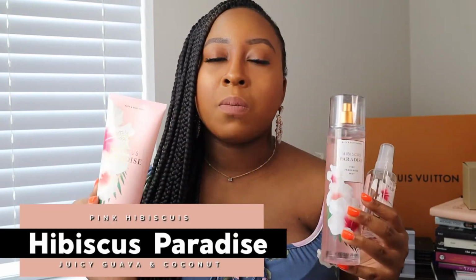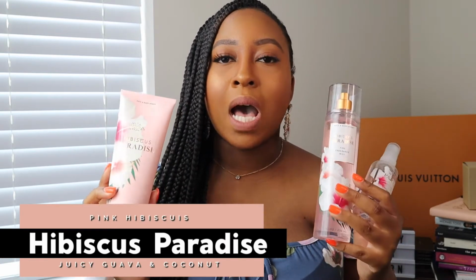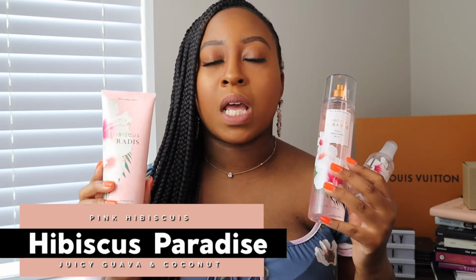So this is Hibiscus Paradise, guys. Hibiscus Paradise really caught my eye this summer. I had a friend who had the lotion, and she let me use it, and after I smelled it, it's very good. I can tell you right off the bat, you get hints of pink hibiscus, juicy guava, and I believe it's coconut in here. Those are the top notes most indicated in this fragrance. When you mix coconut with any type of fruit or floral, you just get a summery scent. It's a very girly scent, and it reminds me of literally summertime.